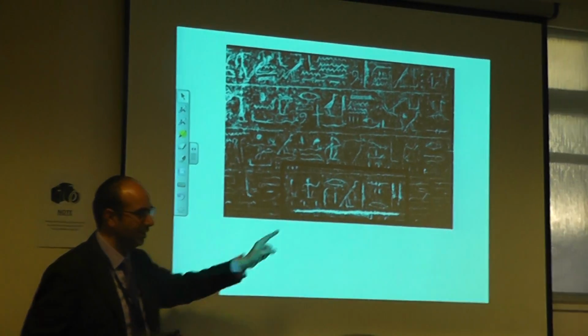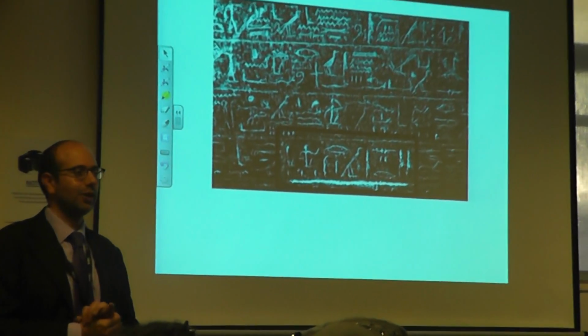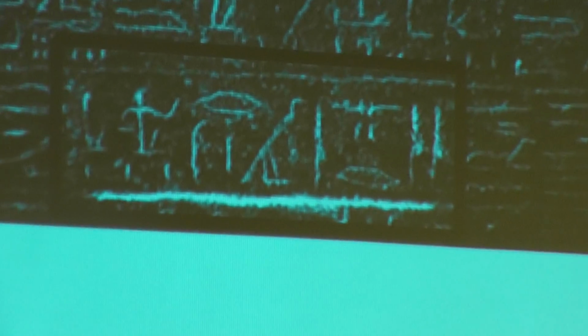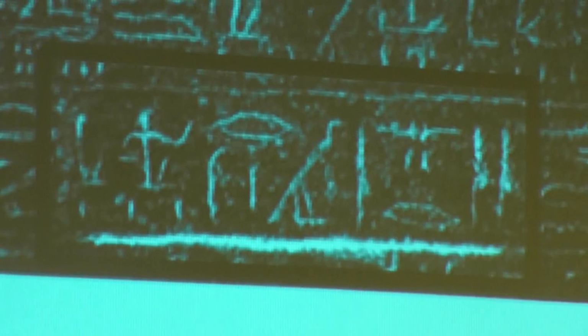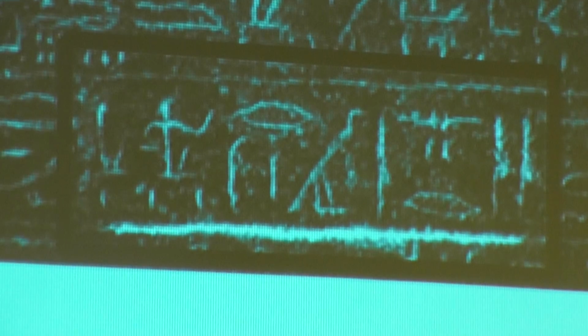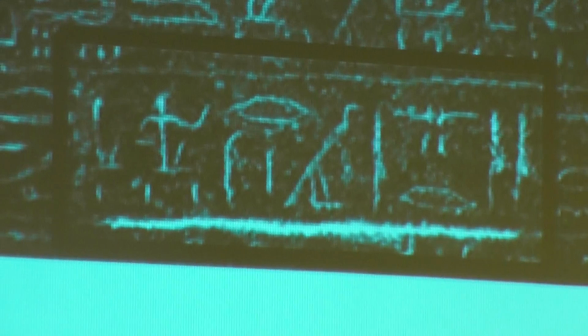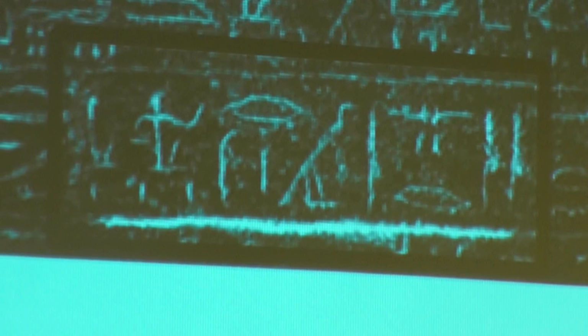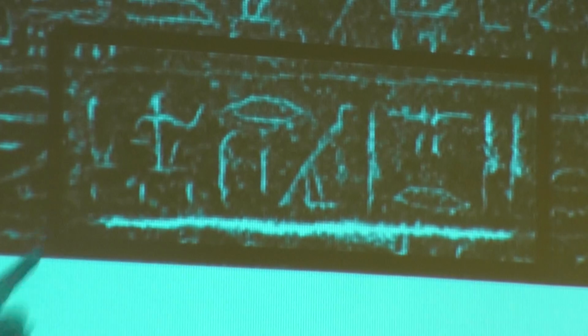Now do you read hieroglyphics right to left or left to right? Up to down? Down to up? Sometimes it's even up to down, down to up, if it's on a column. But normally the answer is both. It's the way an ox will plough a field. The word for it in English is boustrophedon. Boustrophedon means the way an ox will plough a field, because it goes backwards and forwards. So at this point you're going from right to left on this column.